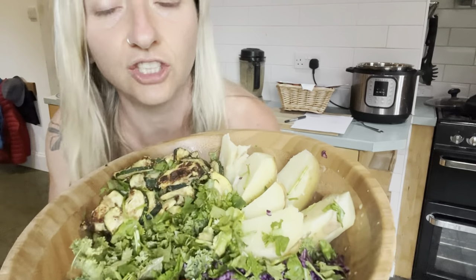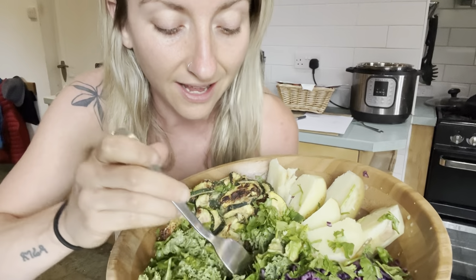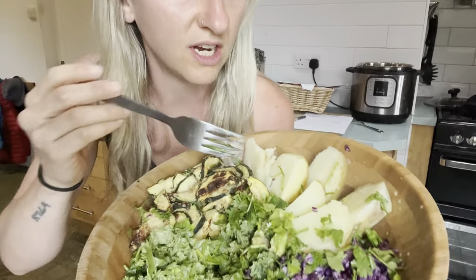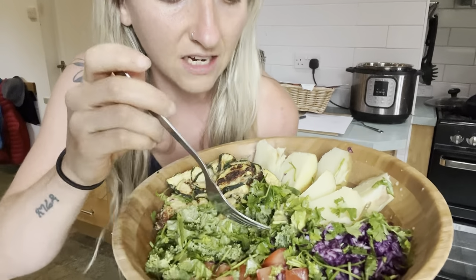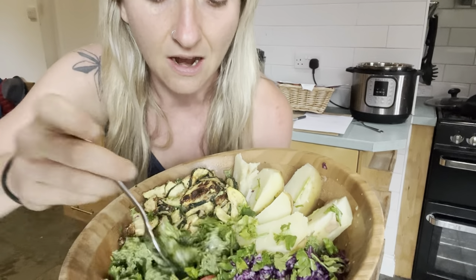Okay, so this is my gigantic crazy salad. So what have I got in here? So I've got loads of that kale with the dressing, got my tomatoes, got my purple cabbage, I've got 2 crispy courgettes, I've got 3 potatoes, and I've got a tiny bit of avocado that my kids had left over, and a sprinkle of coriander. So let's dive into this and let's see how it tastes.